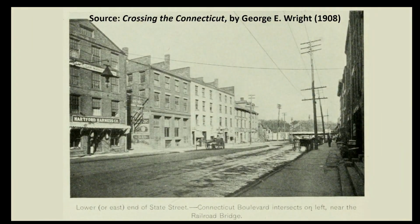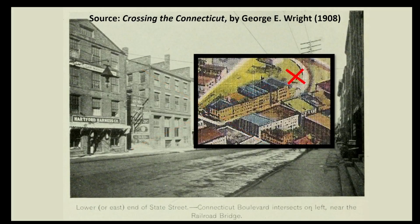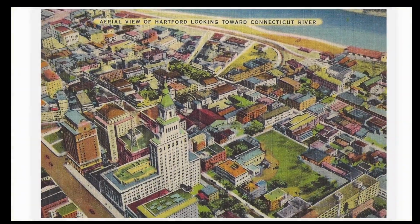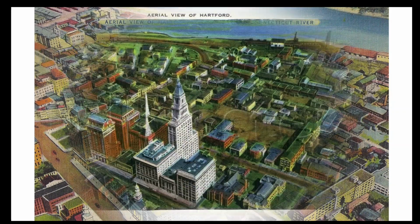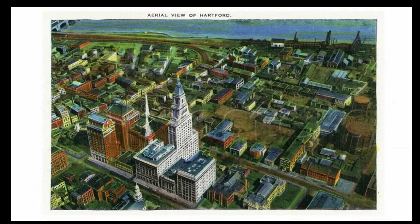This picture shows the view looking east down State Street towards Commerce Street. The building on the far left would survive the new development and last until the 1950s. But all of the other buildings here on the north side of State Street would be demolished to create the bend in the road. This is part of a postcard that shows the completed curve and where the buildings that were demolished had stood. Expanding to the full postcard, it shows what the completed Connecticut Boulevard looked like and how thorough all the demolition had been. This is another postcard view of the same area.